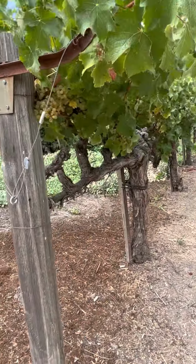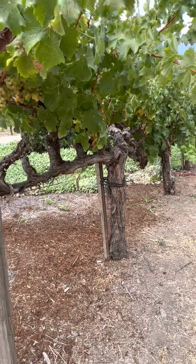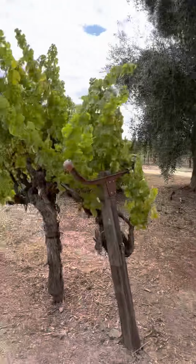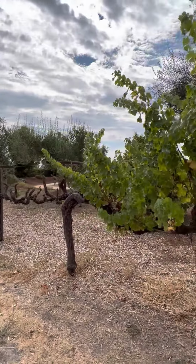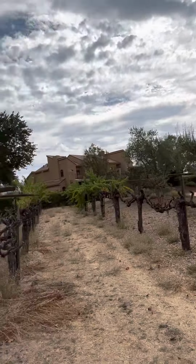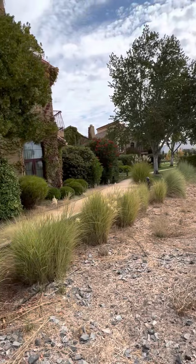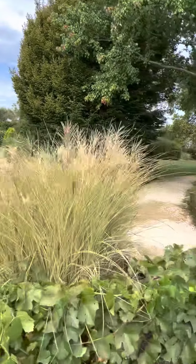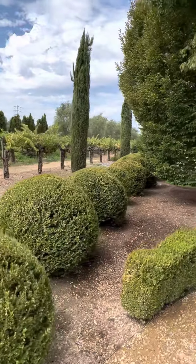This is definitely a Zinfandel for sure. Here they tend to be much bigger, older vines along there. I guess that last one probably wasn't Zinfandel. I know this section here is. So very, very pretty. Miscanthus grasses all along this little dry creek bed, and we'll come around because there was just a couple other things that I want to show you.